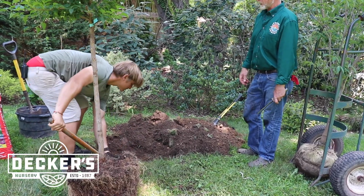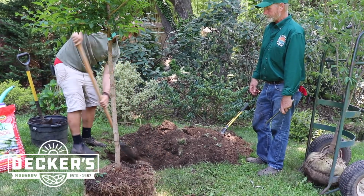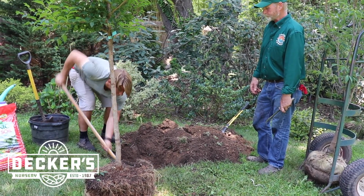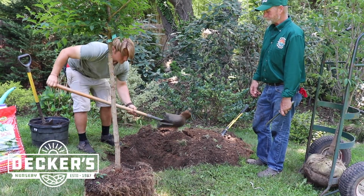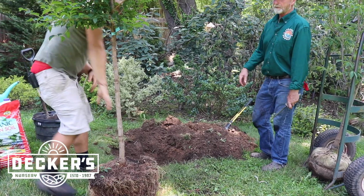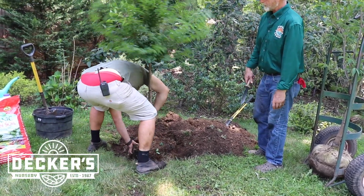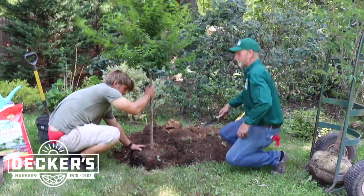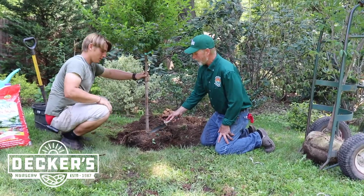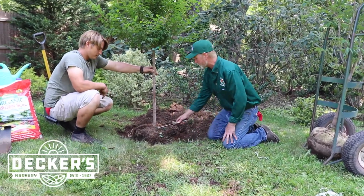You can see how difficult this soil is. Okay. All right. So we went down just a couple of inches, made the hole deeper, and that appears to be ideal. So I'm not sure if the camera will pick this up, but we're sitting right at grade, just like an inch or two above grade.